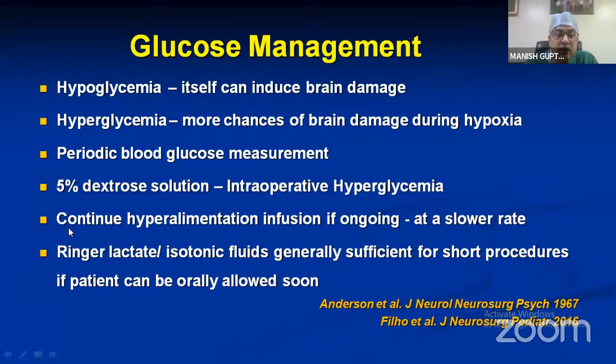And it is advisable that one should continue any infusion that is ongoing in a patient coming from the ICU at the same rate, or at a slower rate if required. Ringer lactate and isotonic fluids generally are sufficient for short procedures without glucose, but glucose can be added if the requirement arises.